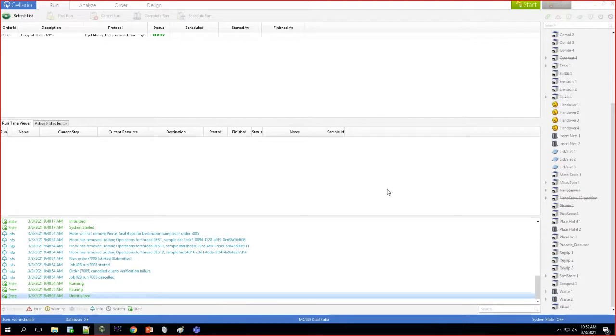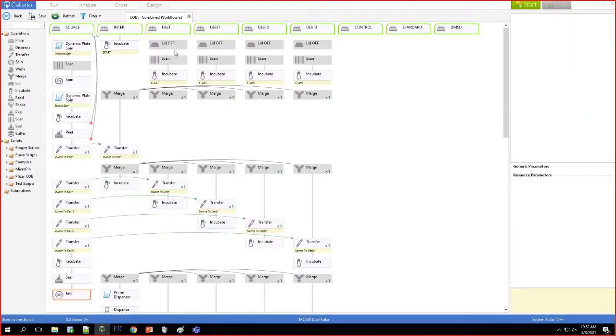The really great thing about Cobb is that it does all of the heavy lifting. So for you Solario users out there, you know that normally you start in the design tab and work through the order tab and the analyze tab. But Cobb takes care of all of these, and the only thing you really have to do is kick off the run. But for the purpose of today's demonstration, I'm just going to show you what it looks like so you can better appreciate all the work that you don't have to do. So I'm going to start in the design tab.